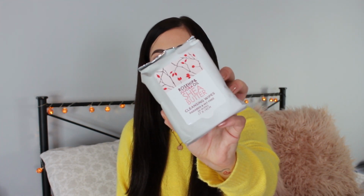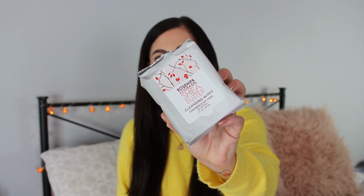So now I've got a packet of makeup wipes. These ones are the Rosehip and Jojoba Oil, I hope I'm saying that right, Shea Butter Cleansing Wipes. And you get 30 of them for $2. I usually get makeup wipes from Kmart because they're so affordable. So I can't wait to try these. This is what they look like a bit more close up.